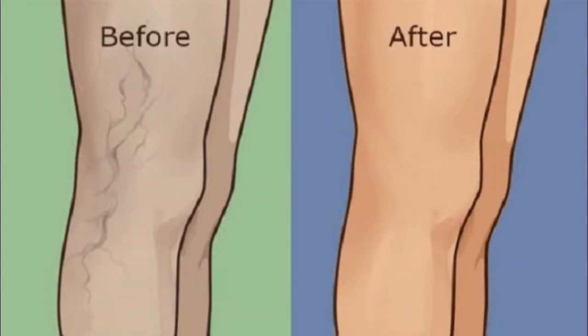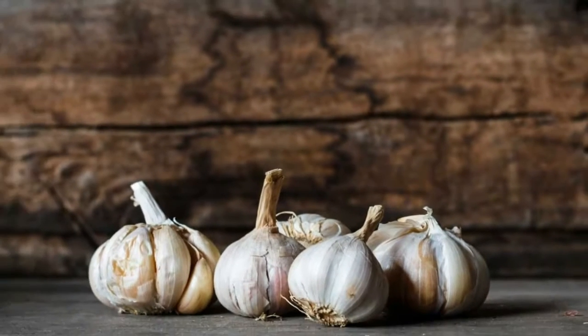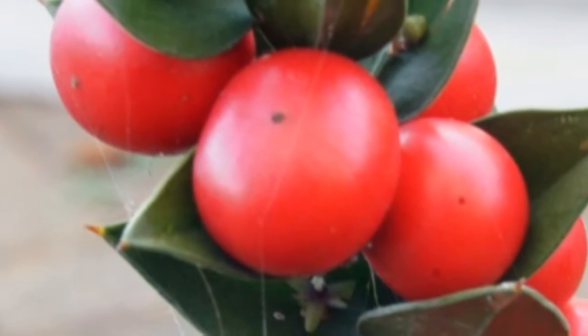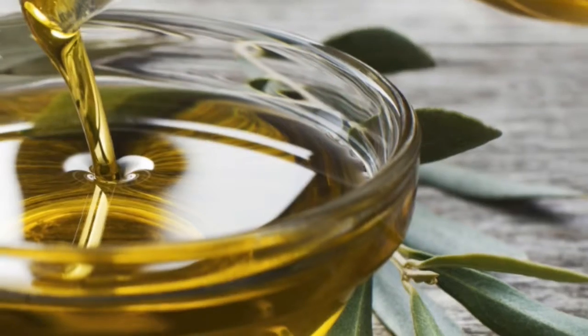4. Garlic. Garlic is an excellent herb for reducing inflammation and the symptoms of varicose veins. It also helps break up harmful toxins in the blood vessels and improve circulation.